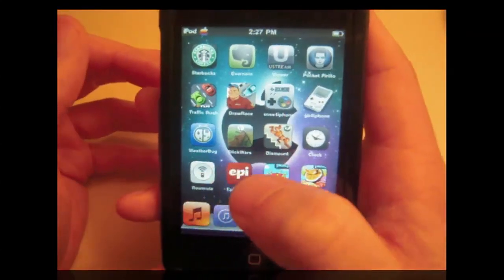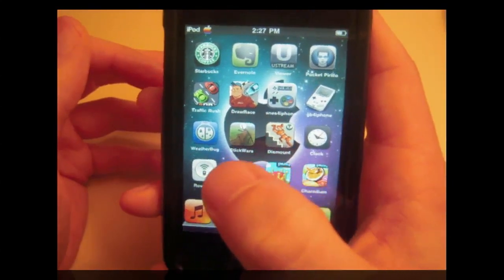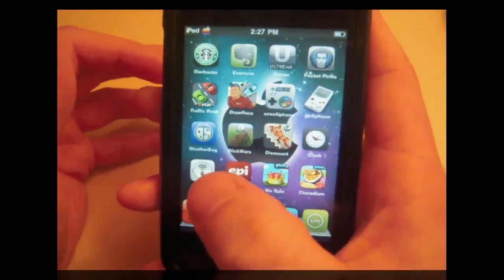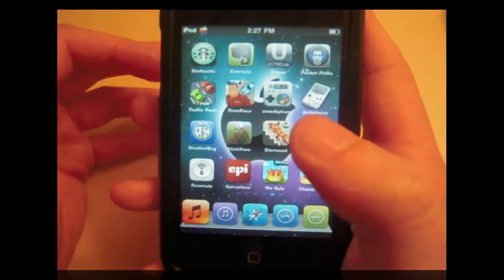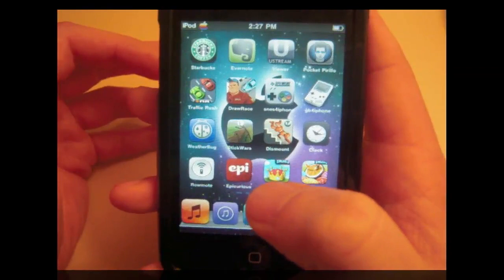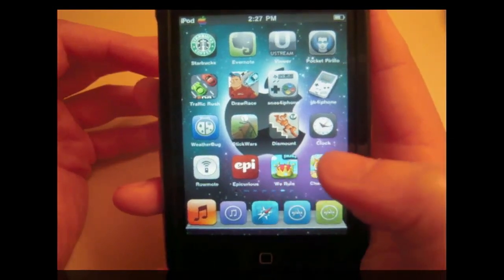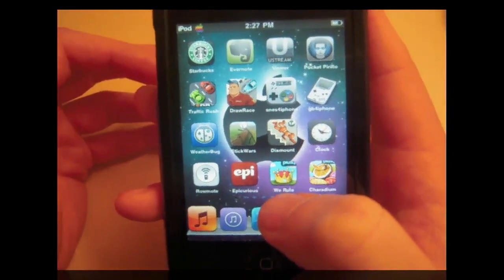And then Romote, I have my Mac hooked up to a TV sometimes, and I can use that to control like my Hulu or Netflix and stuff like that. So Romote is basically a substitute for the media remote you can get. And then we have Epicurious there, and that's pretty much recipes and stuff. And then We Rule, I did a video on that, I think that was my last app video.